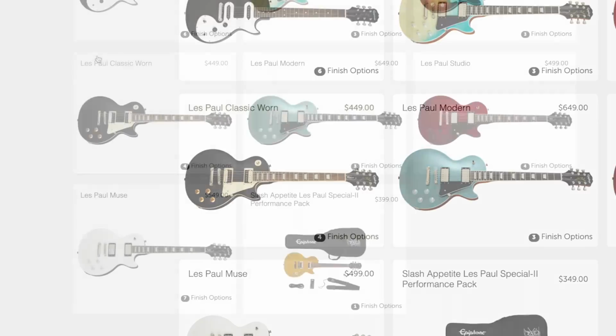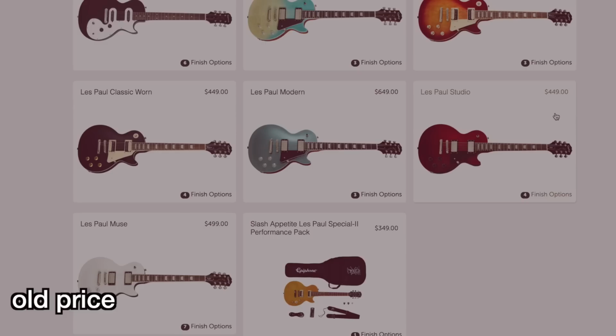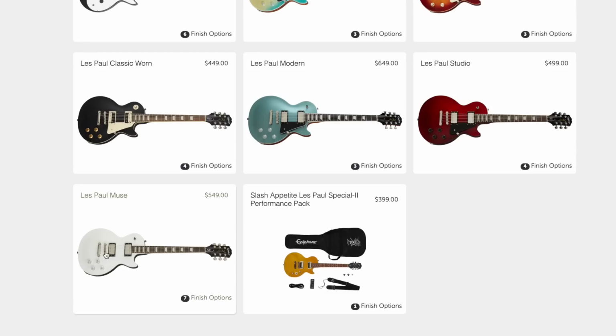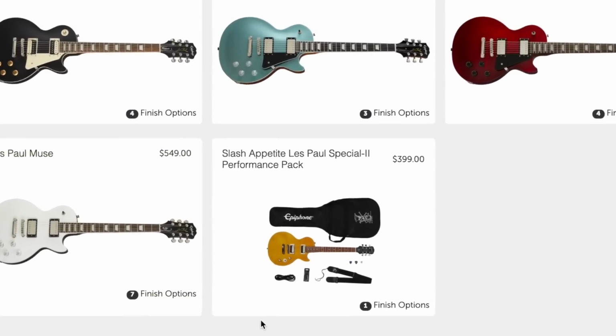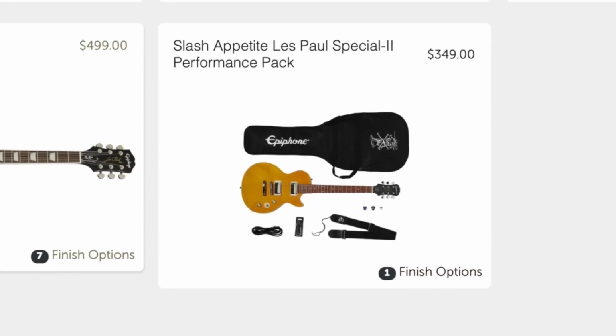Those are also a good one. I would suggest them. But yet, the Studio is now more expensive than the Classic Worn. So it's $500 versus the old $449. And the Muse, that one's also up $50. But ooh, here's something to throw a wrench in my plan. So the Slash Appetite Les Paul is now $400. So that one's also up by $50.